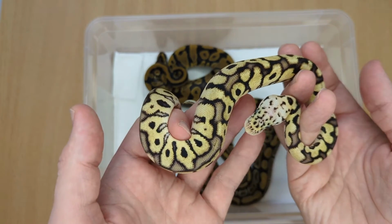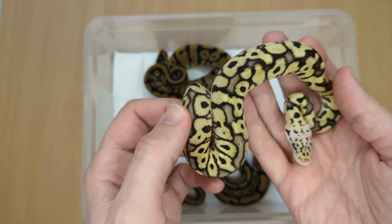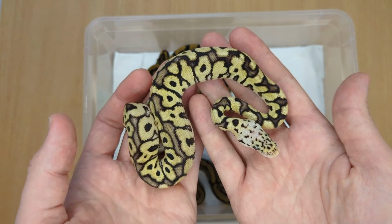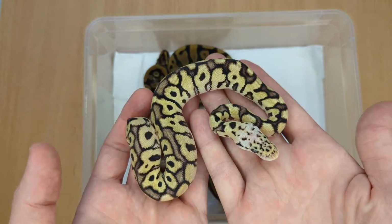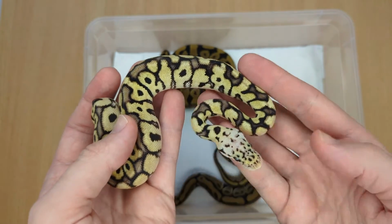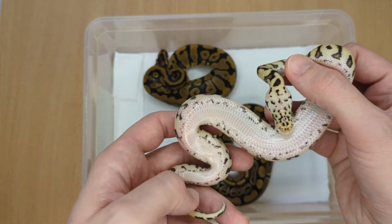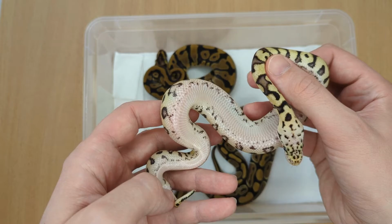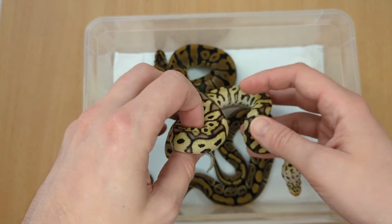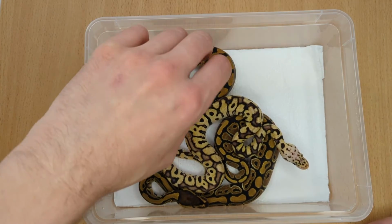So we've got this cute little female spot-nosed pastel het clown. No, sorry, clown rather. I'm getting confused today. 100% het for albino. So that is a really nice looking little snake actually, and it's also definitely spots. I do want to keep her, but realistically I can't keep her because I've got no room left. But that is the one I'd really like to keep.